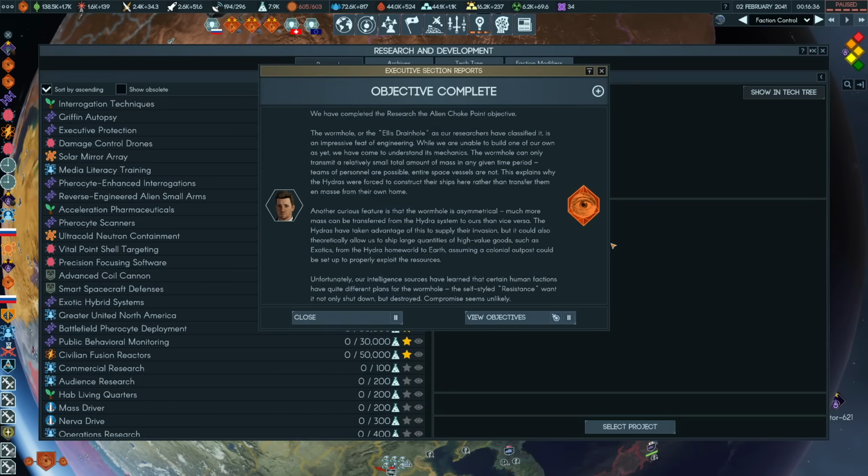Much more mass can be transferred from the Hydra system to ours than vice versa. The Hydras have taken advantage to supply their invasion, but it could also theoretically allow us to ship large quantities of high-value goods, such as exotics, from the Hydra homeworld to Earth, assuming a colonial outpost could be set up to properly exploit the resources.